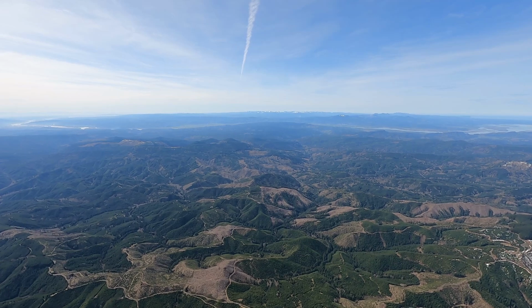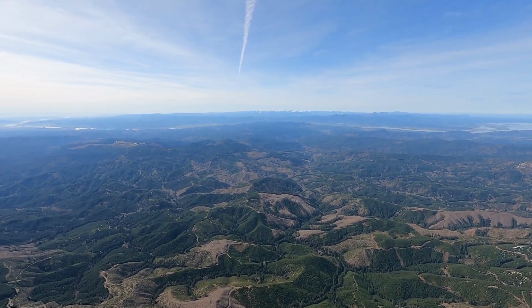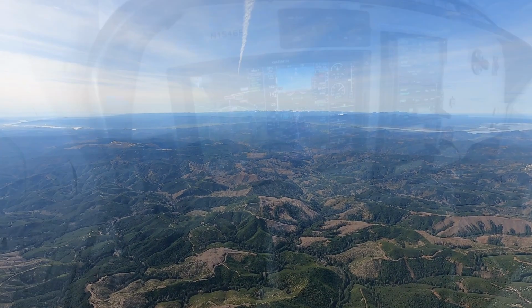Traffic 198, traffic 1 to 2 o'clock, about 6 miles, southwestbound, altitude indicates 6,600.